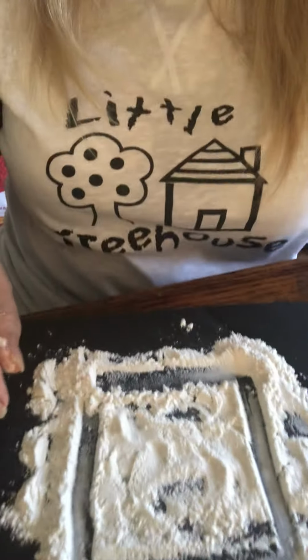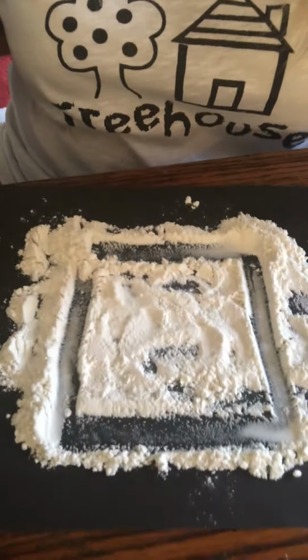Okay? 4 sides. But for today, I took a piece of black paper and I took some flour from the kitchen. You can take some mealie meal from the kitchen or whatever, or you can just draw it in the sand. Take some flour, spread it around on the piece of paper, and then you draw a square. Can you see my square? Is it a nice square?